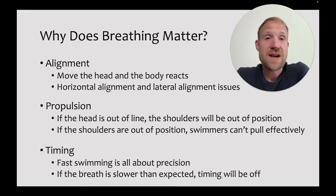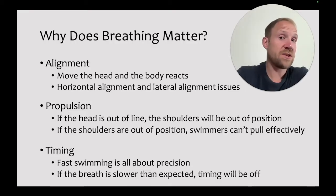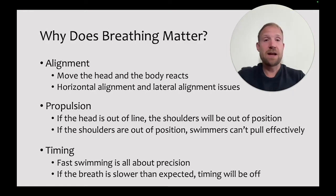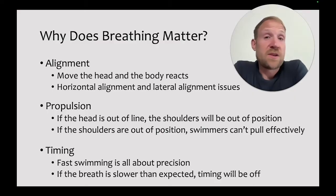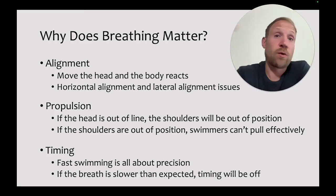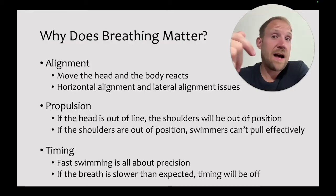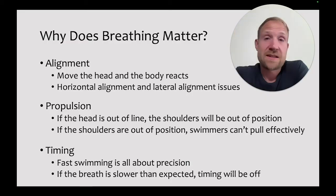If the head pulls out of line, well, guess what? The shoulders are going to be out of line. And if the shoulders are out of position, it's going to be a lot harder for swimmers to pull effectively. Everything needs to be lined up so that swimmers can drop the arm in right where it needs to be and pull back. So it's really difficult to execute effective pulling mechanics if the shoulders aren't in the right position to allow swimmers to put their arms in the right position and then create force with the strongest muscles of the body. So if the breathing's pulling the body offline, the pull is going to be affected just as much as alignment's going to be affected.